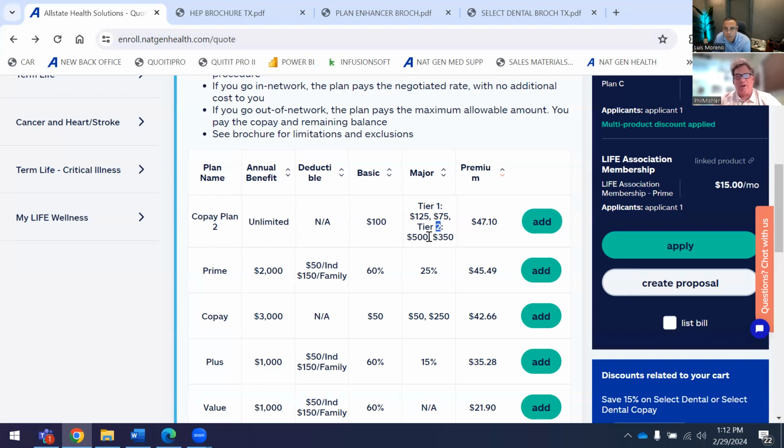I just got a crown a month ago. When I found out how much my crown was, the person behind the desk told me how much money I owe. If I had the copay plan 2, and trust me, I paid more than $500 for my dental treatment, what the copay plan 2 does is it provides dental treatment certainty to your customer. They know what they're going to pay.